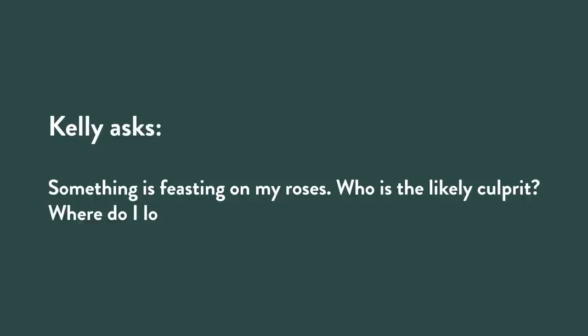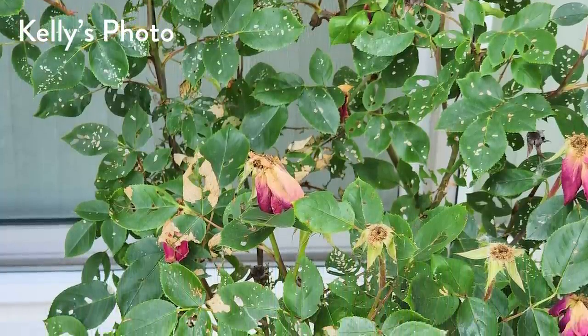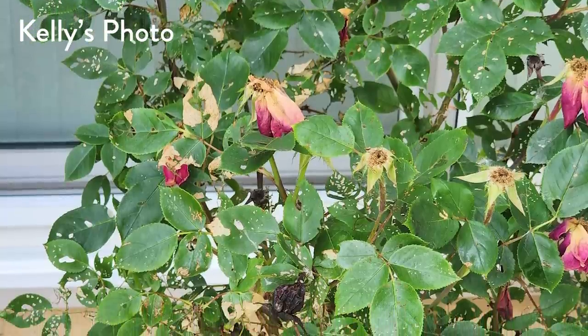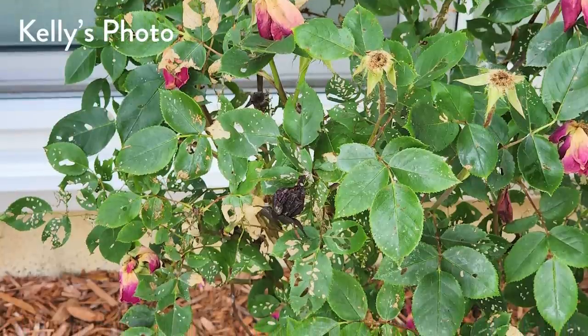Right. So since Kelly sent us a picture, and thank you very much for doing that, Kelly, I can confirm it is not chipmunks. We've ruled out chipmunks. The picture, and of course we'll put this in the show notes at gardeningsimplifiedonair.com, shows some sort of narrow, oval type of holes in the leaves, and they're all over the leaves.